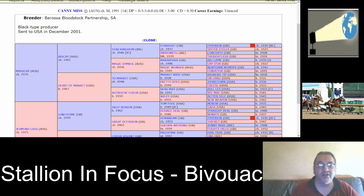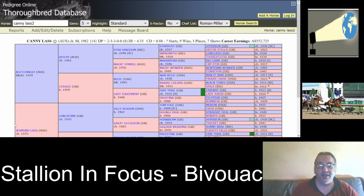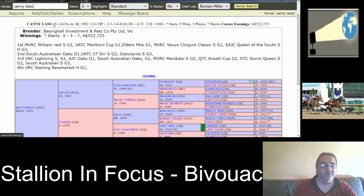As well as them, we've got to look at Canny Lass, who is also out of Jesmond Lass. Canny Lass foaled in 1982, another one sired by Bletchingley. She managed to win 9 starts and was placed in another 10. So 19 starts, no idea how many times she ran. She managed to win 552,725 Australian dollars, though, in the mid-80s, which is a fair effort. She managed to win the Group 1 William Reid Stakes. She won the Marlborough Cup Group 1, the Elders Mile Group 1.